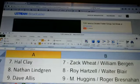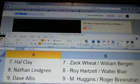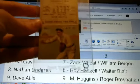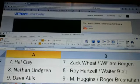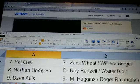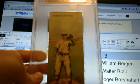Next up, Nathan Lindgren gets Hartzell and Blair. Oops, sorry, wrong card. There's Hartzell. Blair. Next up, Dave Alice gets Hudgens and Breshnahan. So here's Hudgens. And Breshnahan.